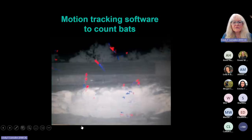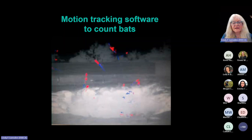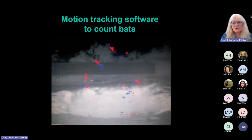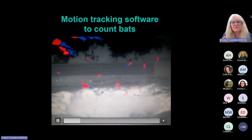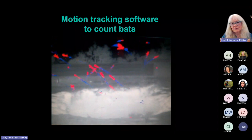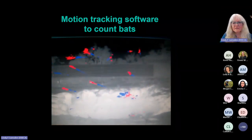And we can use this technique to monitor numbers, so being able to count the numbers of bats as they're flying out of the cave. And so this footage is where the bat's coming out of a different cave, and the red is the heat of the bat, and the blue is the sort of trailing heat of the bat as it's coming out.